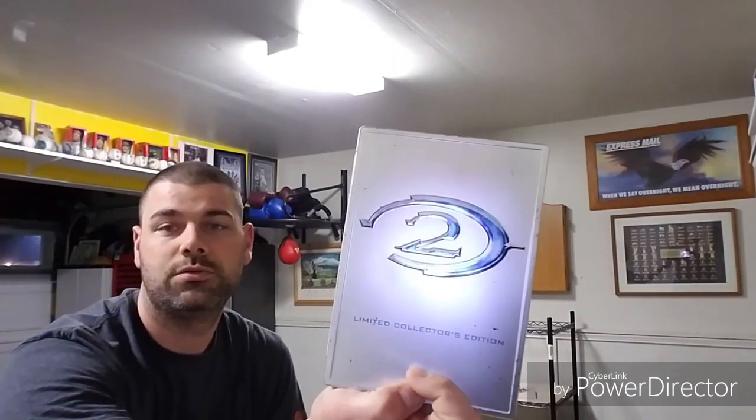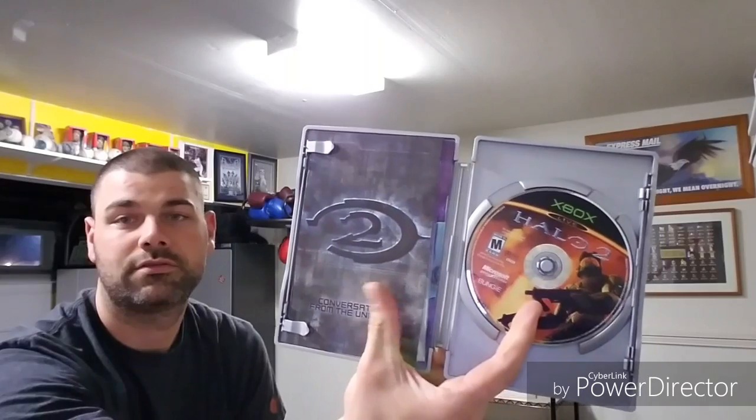The next thing I did find was Halo 2, the limited collector's edition. Metal case. It's got the disc, instruction manual. Case is a little beat up. He wanted $1 for it, so that's still pretty good.